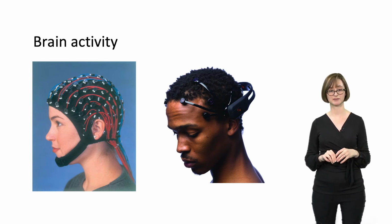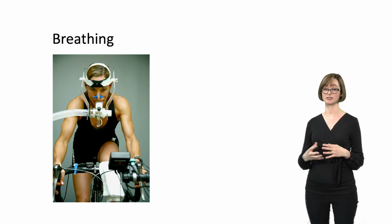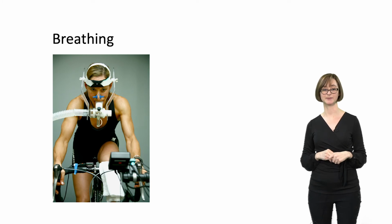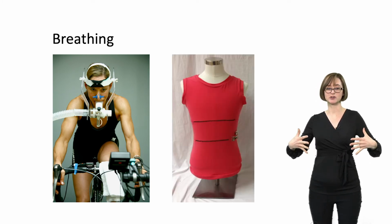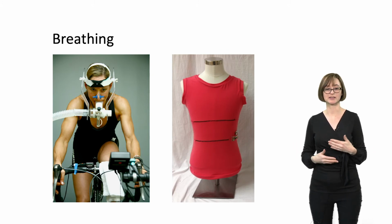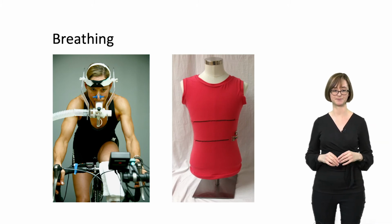Measuring breathing in a clinic or lab setting involves a lot of equipment, which is used to detect airflow and volume, as well as the composition of that air. In wearable systems, you can sense breathing by detecting the expansion and contraction of the torso. If you place a few different sensors, you can sense what kind of breathing is happening, if it's in the upper chest or lower in the abdomen.